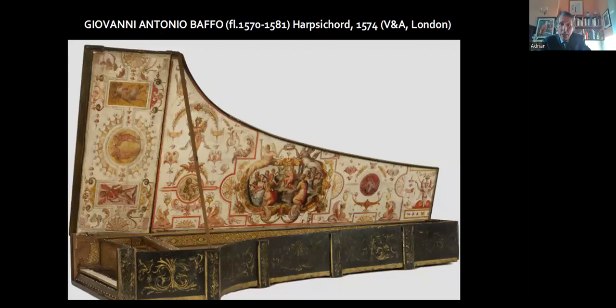music side. Another example from the V&A, 1574, amazing survival. First, you're seeing that actually it's got its case still, and this lovely painted decoration inside. Apollo and the Muses are right in the center. The maker, Giovanni Antonio Baffo, was working for about a decade, as far as we know, but like many of the early manufacturers, has left very little sort of information behind him.